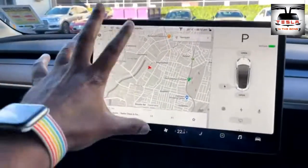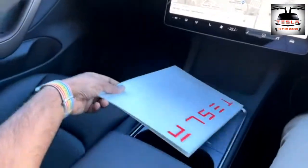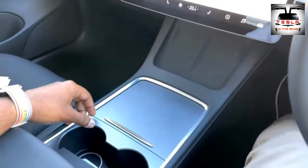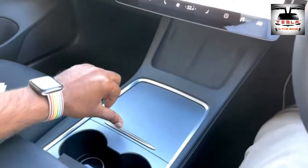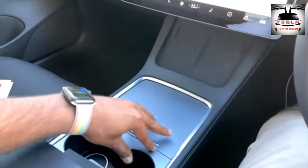This is all standard. The screens have not changed, but what has changed is this. Ta-da! As you can see, the center console has had a massive change. There's a bit of a satin finish to it, but if you notice, the previous version had a piano black finish. Here it's all matte finish now.